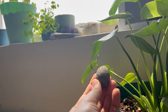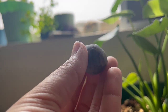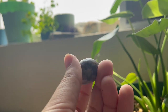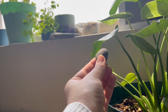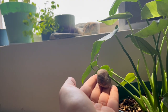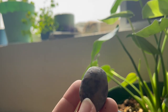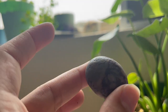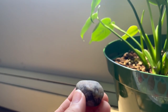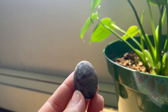This is a tiny little rock, but as you can look at it, it reminds me of a dragon's egg. It has all these little scales kind of going on. You can see it in the sunlight. It is very interesting to look at, and it's kind of maroonish. I don't know if you can see properly. I might need a little extra light to show you guys. As you can see, it's kind of maroon, a dark color.